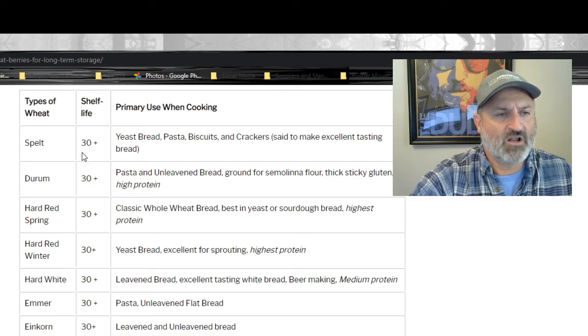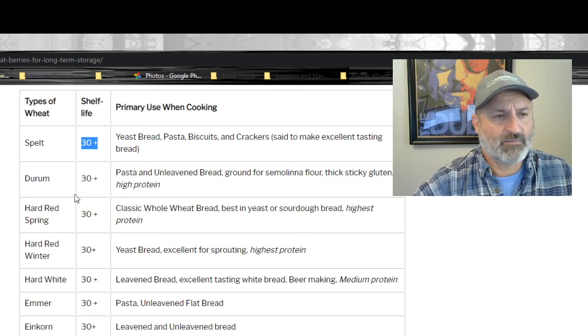All of these wheats will give you 30 plus years. If you were thinking, oh, I don't want to have to deal with my grains that way, I would rather just go through during good times, use an electric grinder, and process all my wheat berries before I package them, just know that you're not going to get these 30 plus year shelf lives. And I'll talk about that down below, but this might be a good time to mention it.